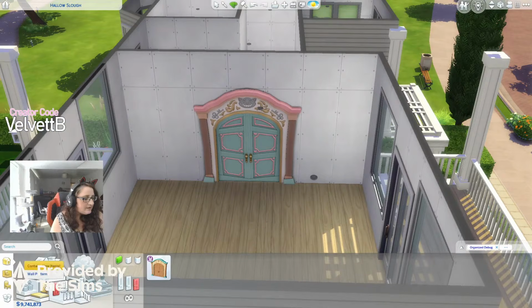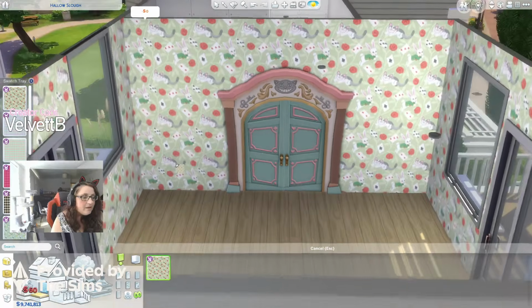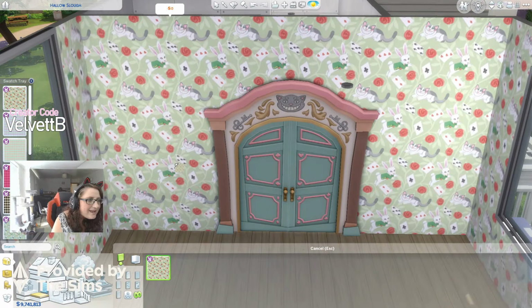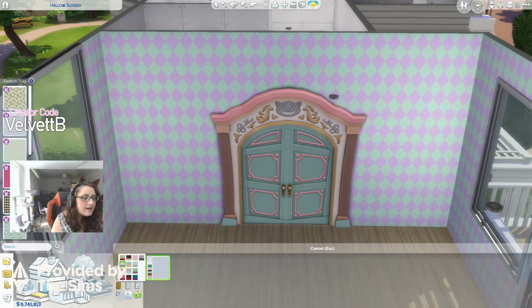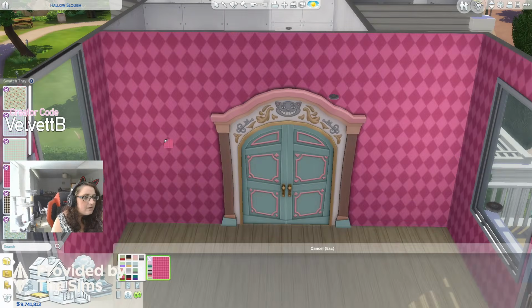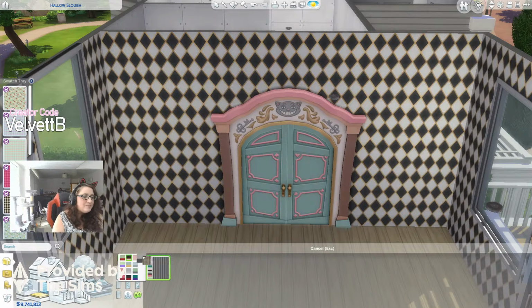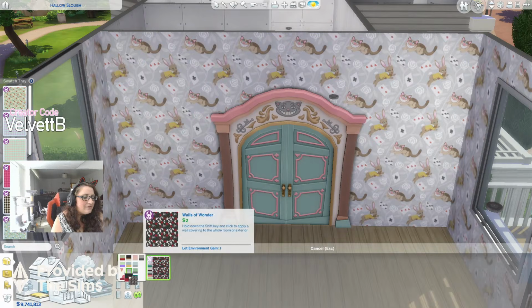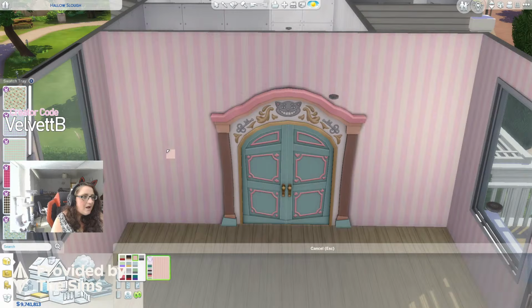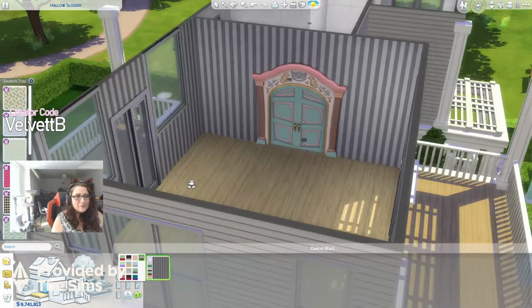Love it. So then we have got some wallpaper. One wallpaper. It's the Walls of Wonder. So that has the rabbit and the cards and roses and the cat. Oh my gosh. And then we've got the chickadee designs. Oh, I love those. And then different colors in the animals. And then a stripe. Oh my, oh my. Hello there, pretty.